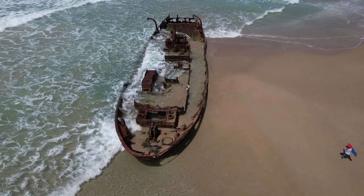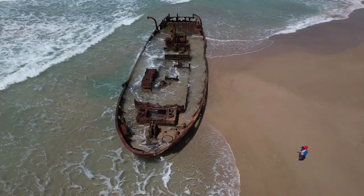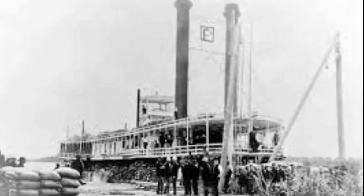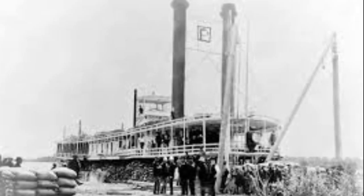The remains of the Montana were eventually located on a sandbar in the Missouri River, near the town of St. Charles, Missouri. The wreck, partially buried in the sand, was a haunting reminder of the steamboat's former glory. Although much of the vessel had been lost to time, the discovery sparked a renewed interest in the history of the Montana and its place in the story of the American West.